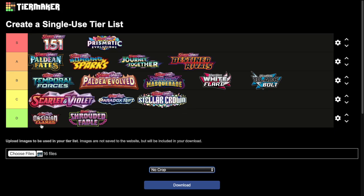Talking about the worst sets, in my opinion, from this are the Obsidian Flames and the Shrouded Fable. That's because, as I explained, they weren't too good. Both these sets just didn't deliver. Bland chase cards, underwhelming pulls, and honestly, no one's talking about them anymore. I think they're not going to be very famous in the future.